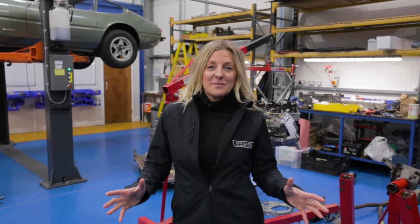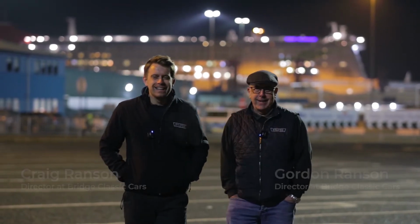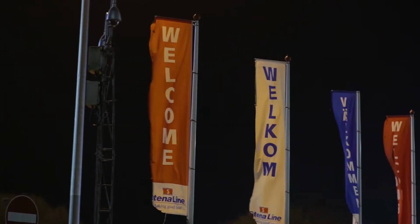Not only have we been super busy in the workshop, but we have picked up something really special. A very good morning. It's the 14th of January. It's 6 o'clock in the morning. It's absolutely freezing and we're at Harwich International Port. We're here because probably in about 10-15 minutes time we're meeting a good friend of ours, Jörg, who's bringing over a car for us to have a look at.